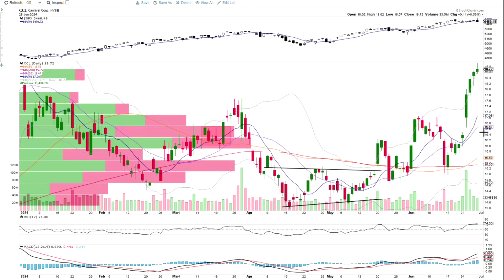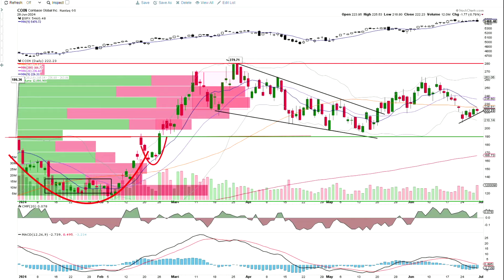CCL, Carnival. Nice move up here last week. Looks like something got into that chart, raging higher. It's a nice move there.